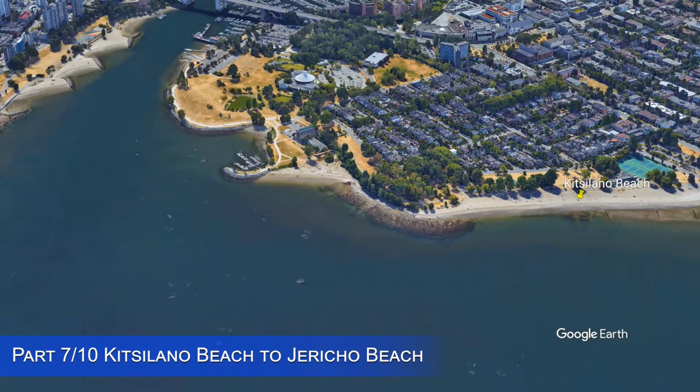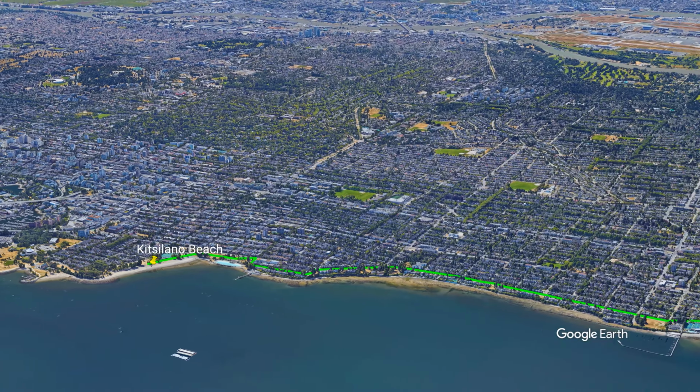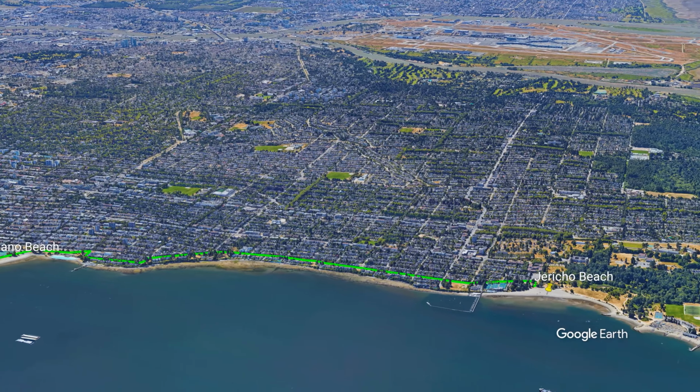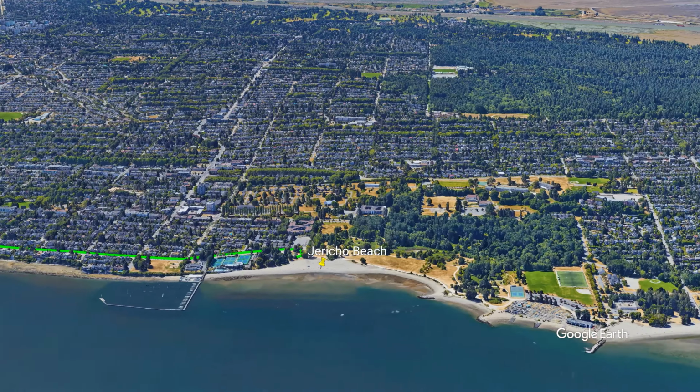In part seven of our trip, we rode from Kitsilano Beach to Jericho Beach. We enjoyed riding through the Kitsilano waterfront suburbs and having a picnic dinner at the beautiful Big Jericho Beach.